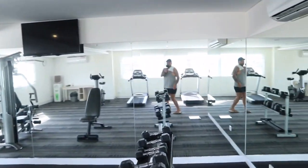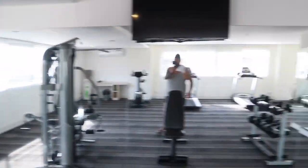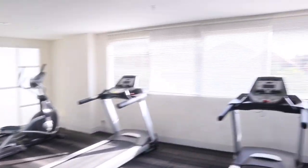Look at that. Look at all the equipment they got in here. Pretty cool, eh? They've got the weights and then more weights there. All the mirrors around here. TV up there and the treadmills. So, gonna do a workout. Catch you later.